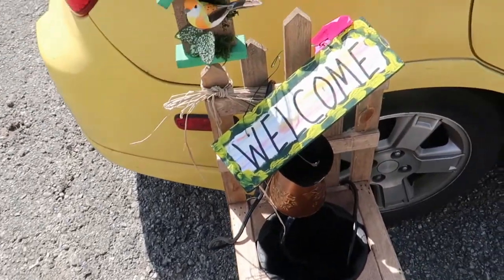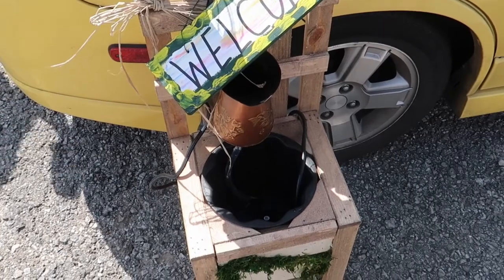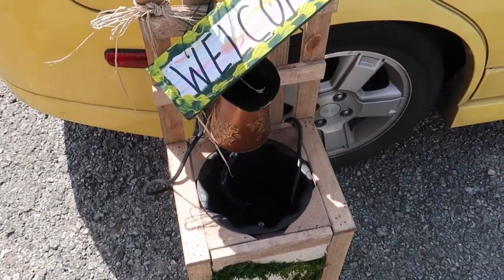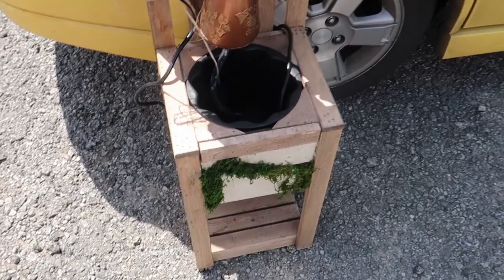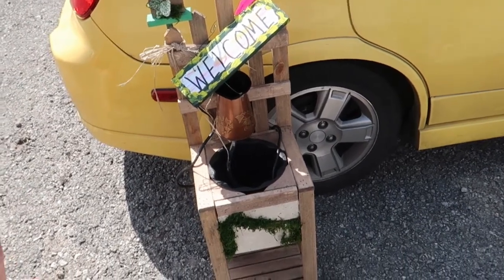Alright, so I want to show you this. We got this from my grandmother. But that's a fountain right there. It's got a cycling pump on it, so it just cycles water. So I got that for you to go on our porch. So I thought I'd show you that.